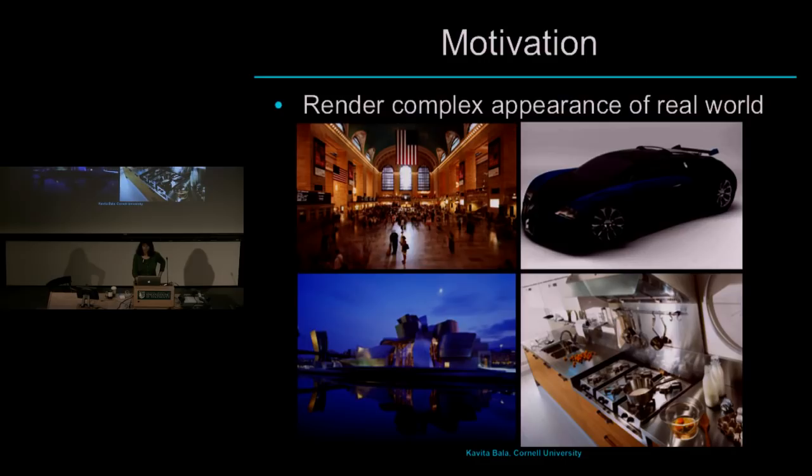There's also man-made materials and scenes that we want to produce images of. There are images of Grand Central Station, the Bilbao Museum, and one is a model of a car, and the other is a model of a kitchen. And these are all the kinds of man-made materials and scenes that we would like to produce images of.